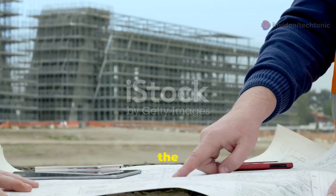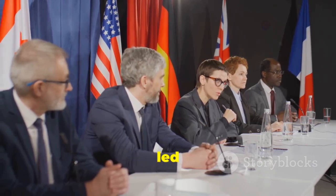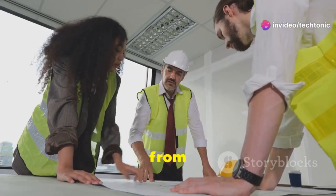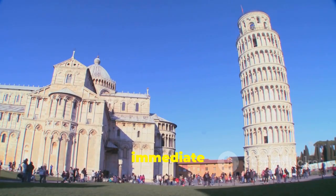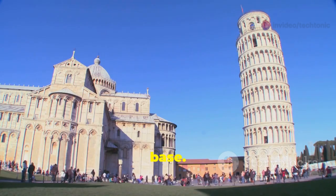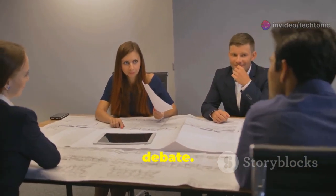The task of saving the Leaning Tower of Pisa was a global challenge. The Italian government appointed an international committee led by Professor Michele Jamiolkowski. The committee included experts from many fields, bringing diverse knowledge and perspectives to the problem. Their first priority was to prevent an immediate collapse, so they placed lead counterweights on the north side of the tower's base. This temporary measure provided some stability, giving the committee time to investigate and debate.